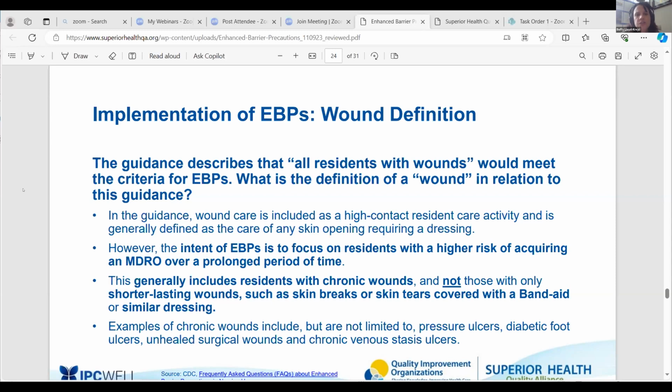Generally, as you see here, this is for residents that have chronic wounds, not those with shorter lasting wounds such as skin breaks or skin tears, covered with Band-Aids and similar dressings. Those are not really considered that type of wound. It's more talking about pressure ulcers, diabetic foot ulcers, unhealed surgical wounds, and such. Next slide, please.